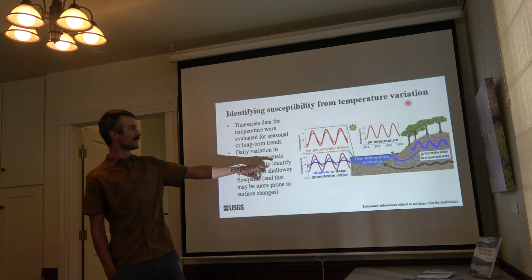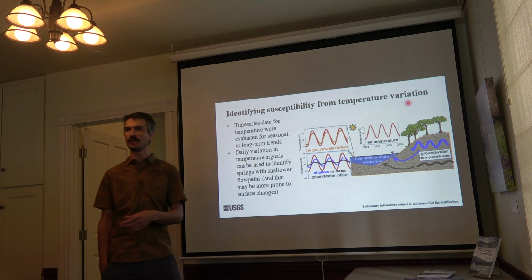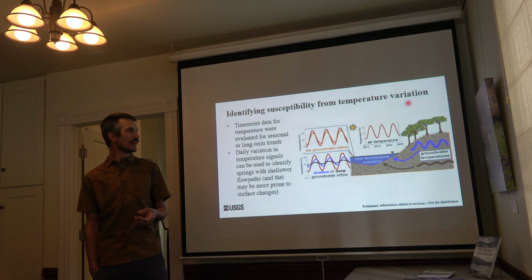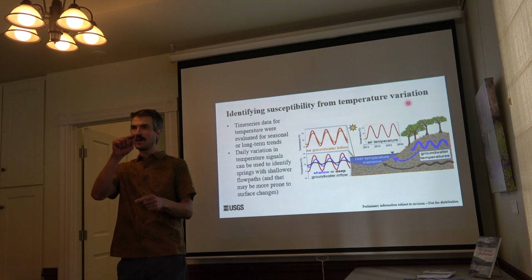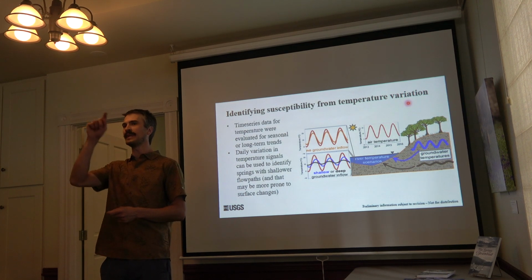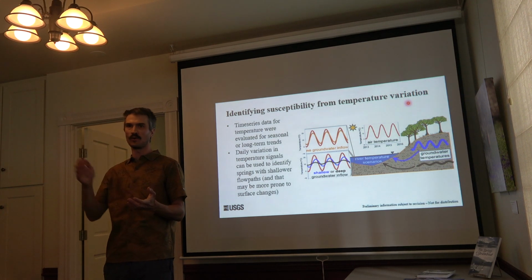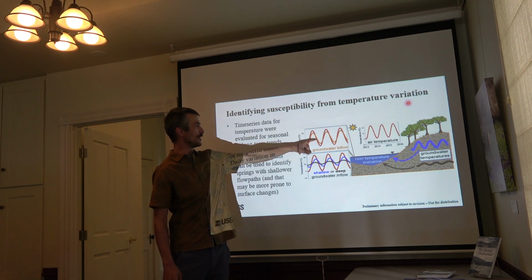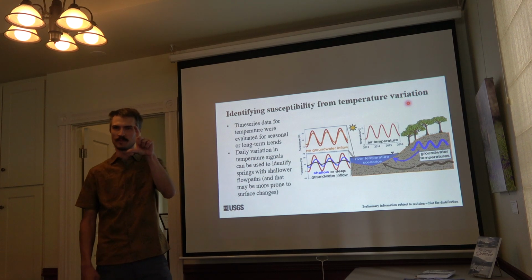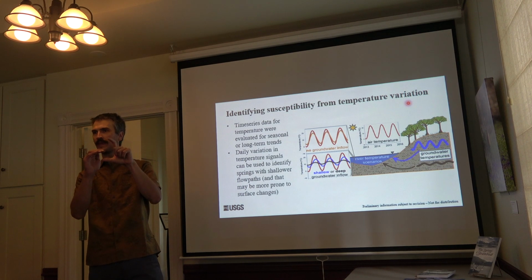I'll talk about the top schematic here. If you have no groundwater inflow into a stream or a pool, then if you measured the water temperature and the air temperature, they would go up about in unison, up and down. You know, it gets hot and cold through the day, through the seasons it gets hot and cold, so you have this sinusoidal pattern. The water temperature would be just a little bit dampened. The highs and lows would come in a little bit from the air.